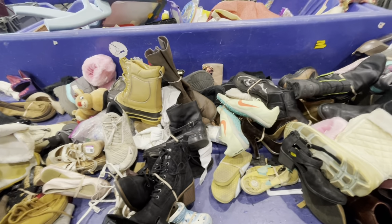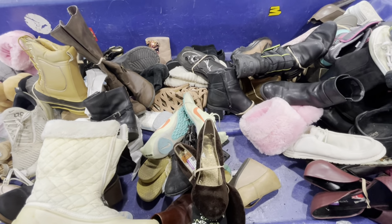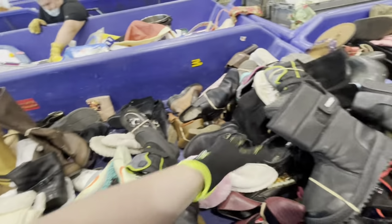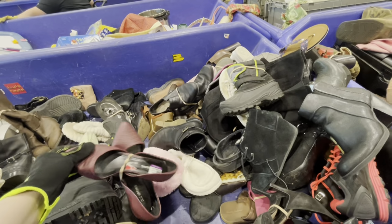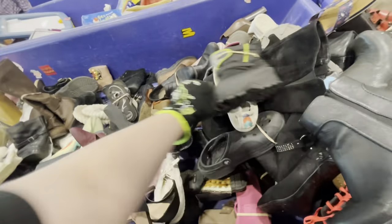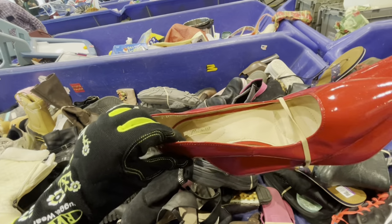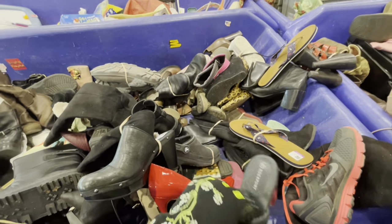I found this one, but it was in another bin. What does that say? Rebel? I think Kombu, if that's how you say it, is a good brand. Kelly and Katie. Oh my, what happened? Dear Lord. What are these? Rockport.